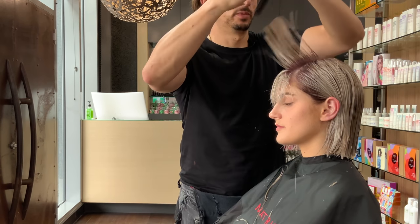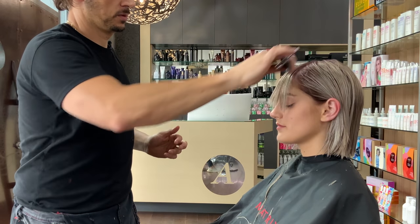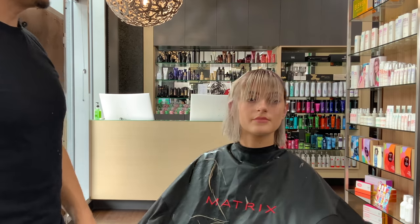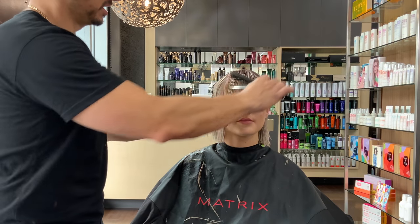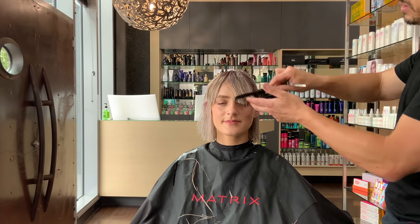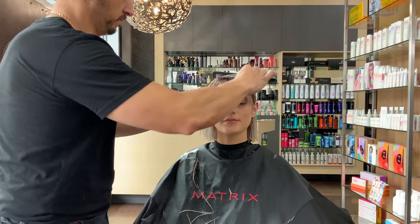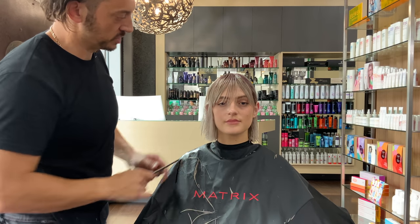This point cut that a little bit, but we'll adjust that again when it's dry. So now what it allows us to do, if you have a look, it's just created depth here and length there. So now as Pearl styles it, it's going to sit to the side and it's now going to grow out. Much better.